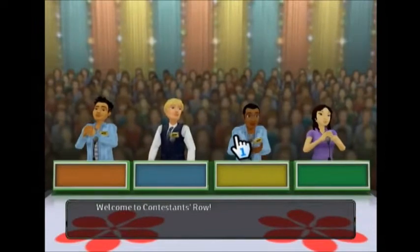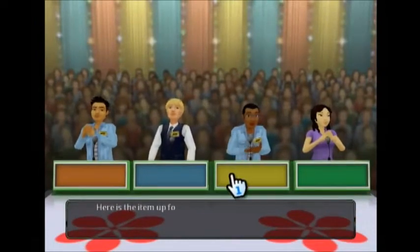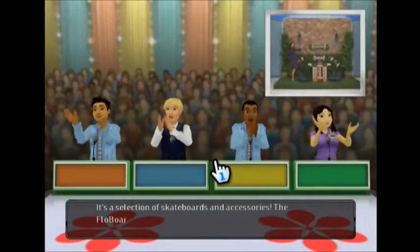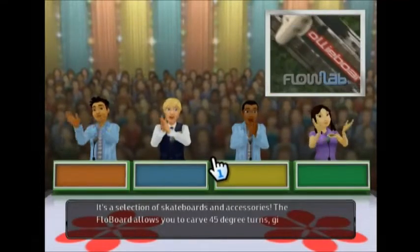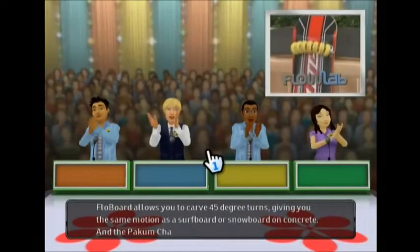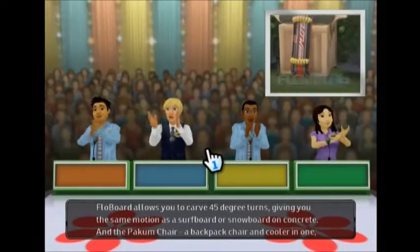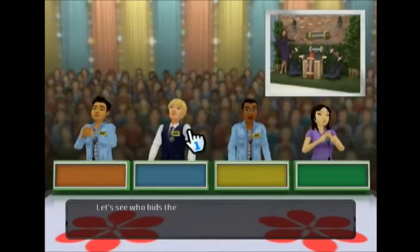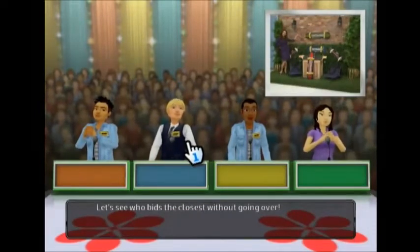Welcome to Contestants Row. Here is the item up for bids. It's a selection of skateboards and accessories. The flowboard allows you to carve 45-degree turns, giving you the same motion as a surfboard or snowboard on concrete. And the pack and chair, a backpack chair and cooler in one from Flow Lab. Let's see who bids the closest without going over.